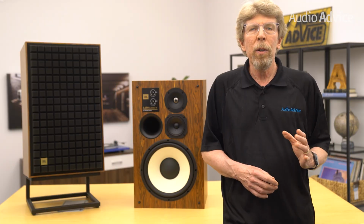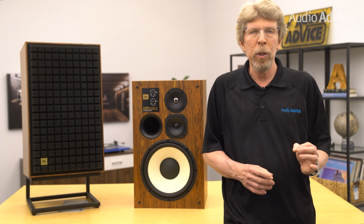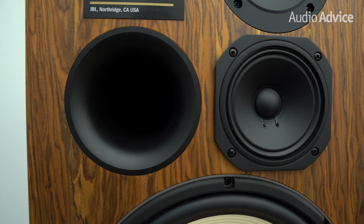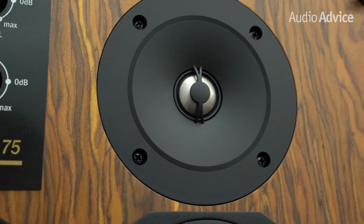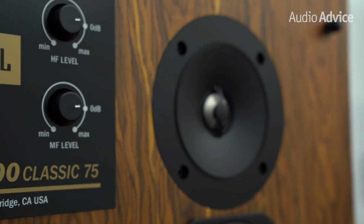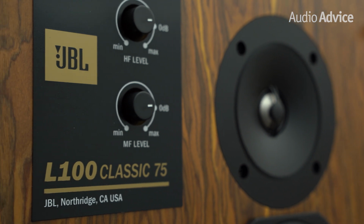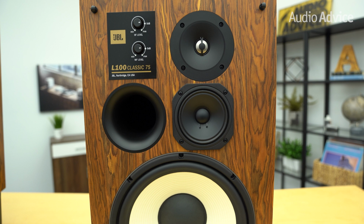For the mid-range driver and tweeter, JBL made some changes to the geometry of the diaphragm and the suspension. The mid-range driver is made of the same type of pulp material as the woofer, and the tweeter is a titanium dome combined with a custom waveguide to improve dispersion. To my ears, both the mid-range and treble sounded slightly smoother than the L100 Classic. Like the L100 Classic, these have a really wide and open soundstage.